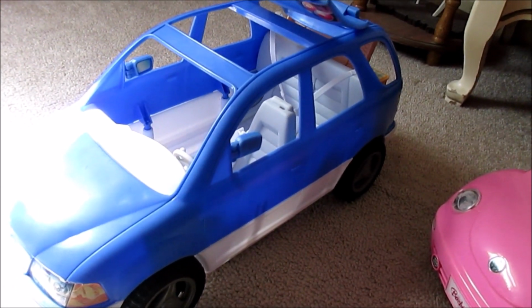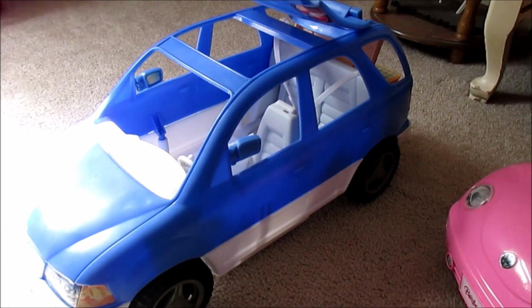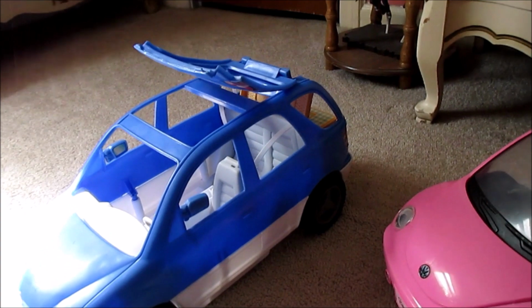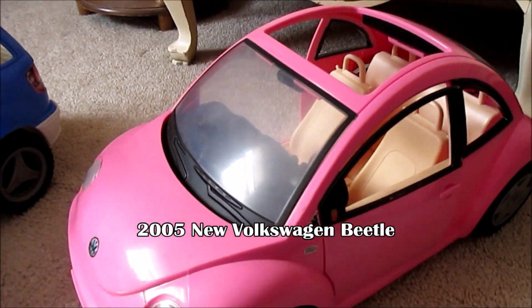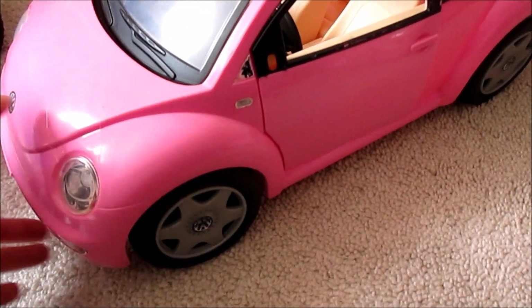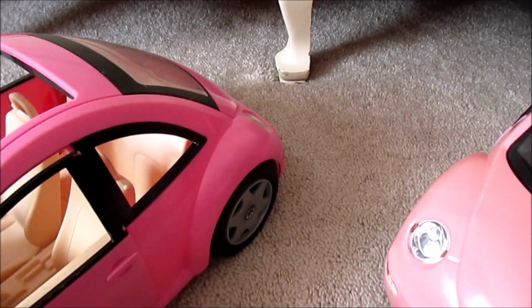There was a lot of play sets, and I was originally going to leave this behind because I try not to buy too many doll vehicles, but Colleen saw it and grabbed it anyways. So this is the 2005 Barbie Volkswagen. There are many, many versions of the Volkswagen. It all boils down to small details like the license plate and certain coloring.